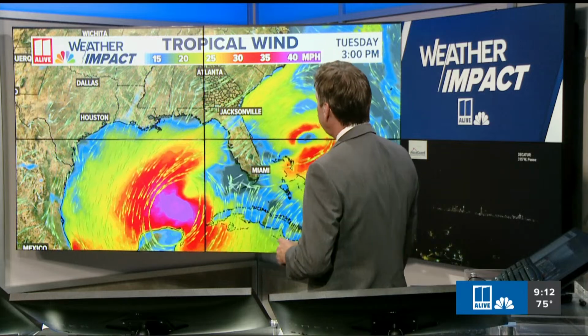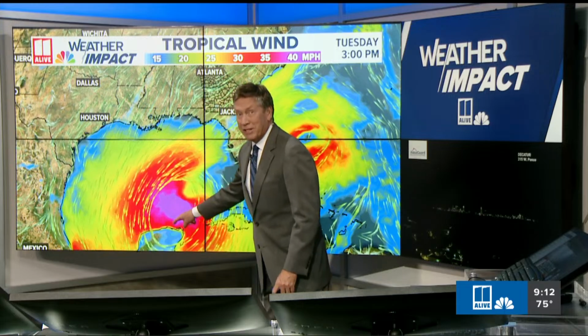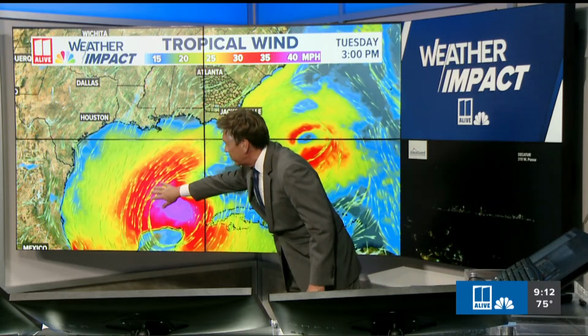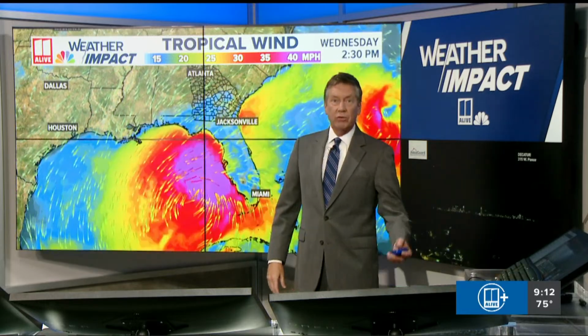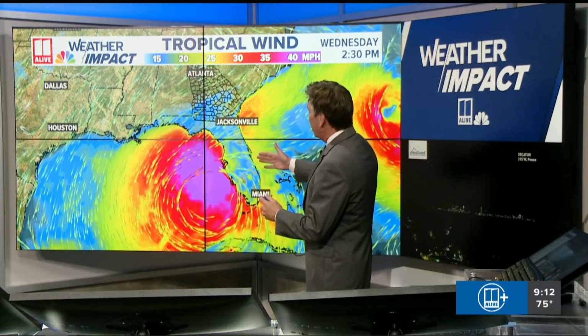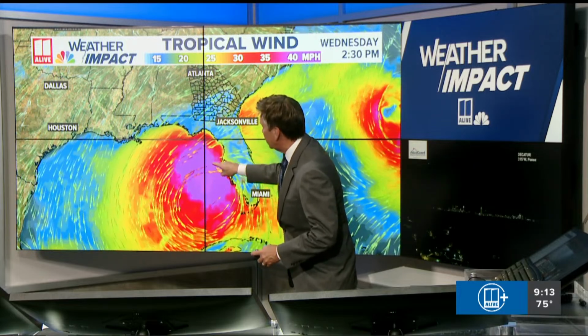Here is a look at the winds in association with this system, and you can see the intense winds that we're dealing with down at the center of that storm. And there's the flow around it. See how everything is just pretty much revolving around that area of low pressure, which is the storm down in the coast here, which is Milton. Here's Tampa right there. Again, there's that center of circulation.